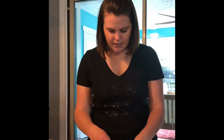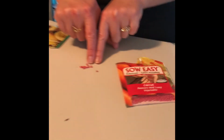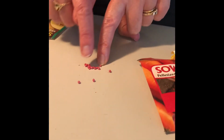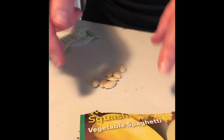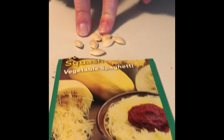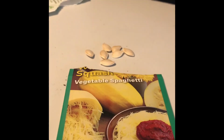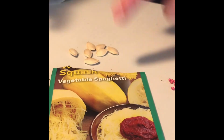I have four different kinds of seeds that we're going to see which ones will grow the biggest. And it's fun how seeds look different. So here I've got carrots. And look at those seeds, tiny little pink things. I'm gonna roll away from me. And we've got spaghetti squash, and they kind of look like a pumpkin seed. It's in the same family as a pumpkin. A spaghetti squash, you can see in the picture, it's a very big oval vegetable, and then you kind of pull out the middle and you can eat it.